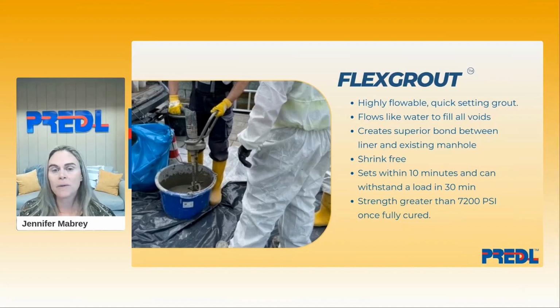It is shrink-free. And when I say it sets quick, we're talking a setting time of approximately 10 minutes. And it can withstand a load in as little as 30 minutes. Once our grout is fully cured, it has a PSI of greater than 7,200, and that far surpasses the ASTM requirements.